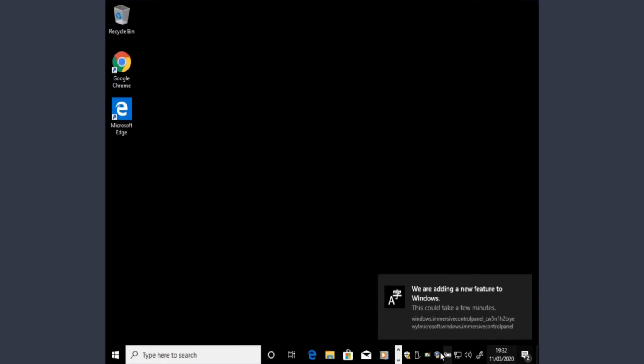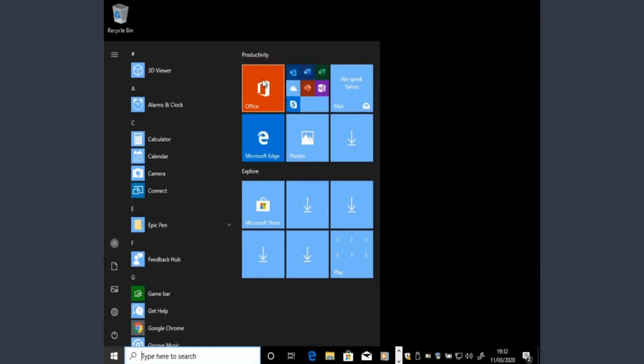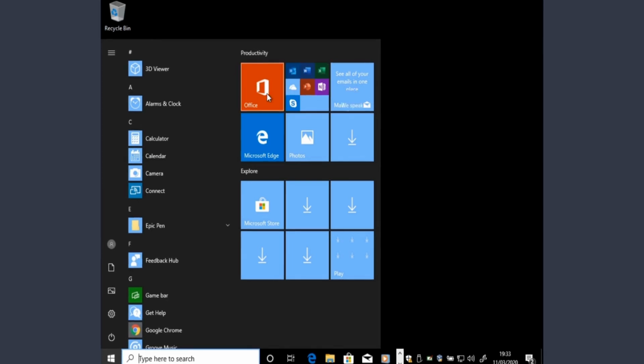I think it just installed a display driver, and if you click down here in the bottom left, you've got the new start menu. You can see here you've got what Microsoft calls live tiles, so as well as the traditional menu down the left, you now get these tiles that supposedly show you more information and display what's going on inside of apps as it happens, hence the live. I'm not personally a fan of these, but you can leave them there if you want.